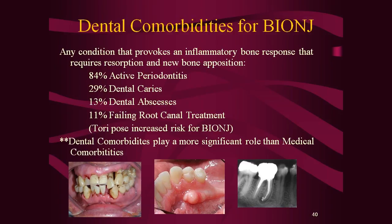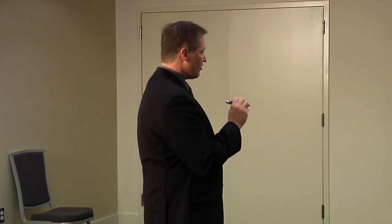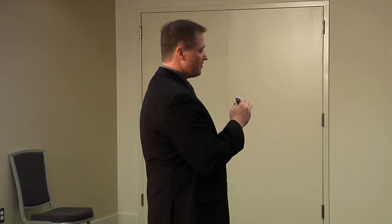Tori are notorious. If someone has big tori and they're going to be given IV bisphosphonates, get rid of them. Send them to a surgeon, or do something to get rid of those tori. Those tori are a very common place for these lesions to show up. You'll see them a lot down here, and you'll see them on the medial portion of that mandible on the lingual side, right next to an area of tori. So it's a very common place to get that.